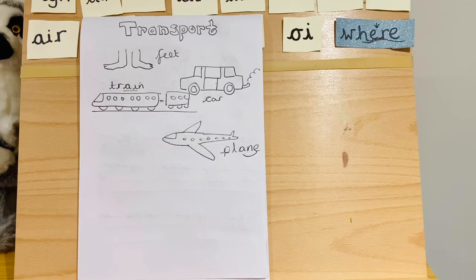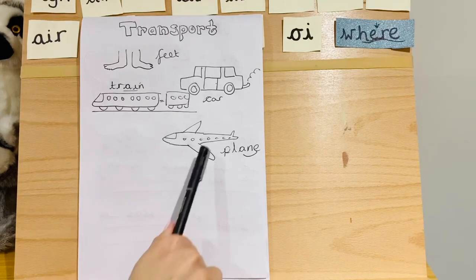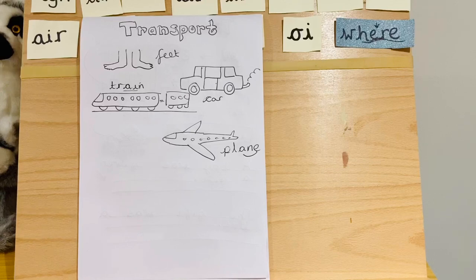I'll give you a clue. There's one beginning with b, b, i, k. What's that one? Okay, see if you can think of as many transport methods as you can and make a big picture with all of them on there. I'd love to see them at the end. That's your challenge for today.